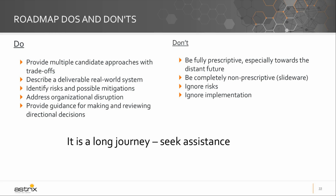On the don't side, you don't want to be fully prescriptive when you do this. You're not going to have all of the answers to everything, but you have to get it to the right level of granularity. You can't be totally non-prescriptive either. We call that slideware: a bunch of PowerPoint presentations, but no real meat behind it.